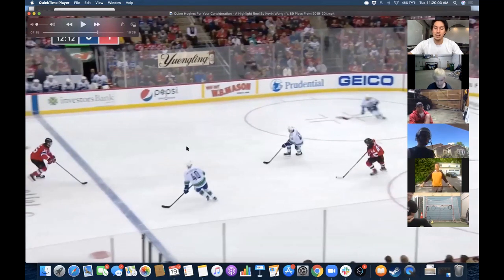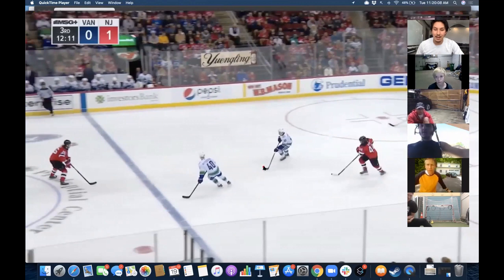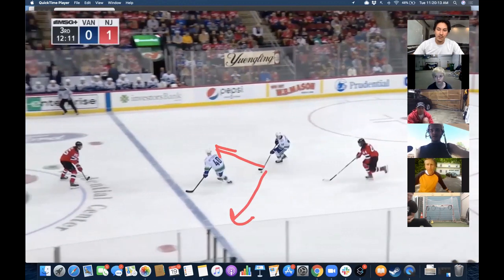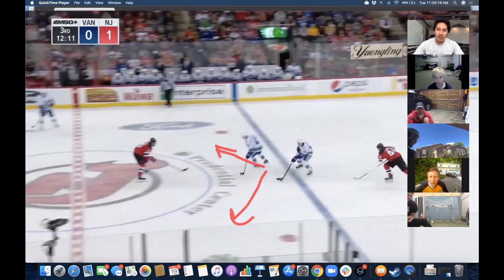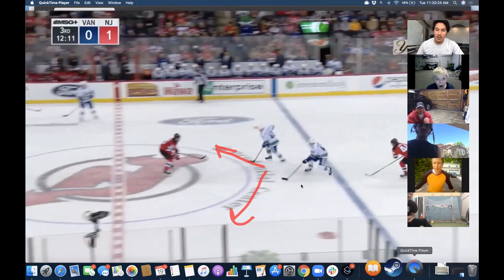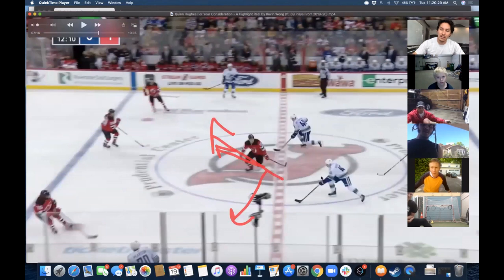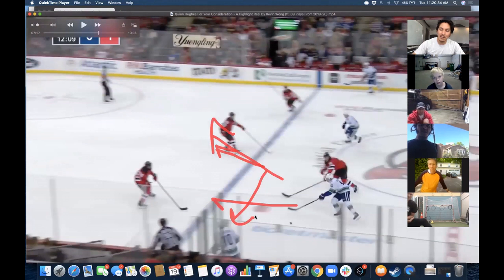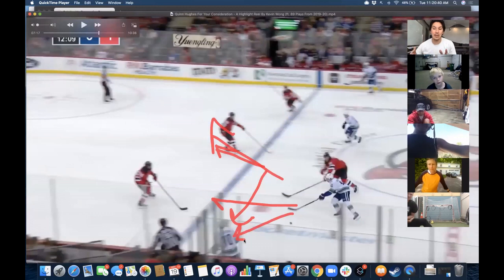Based on Quinn Hughes's movement, you can see how he can pass this way and this way at any moment, okay? So right here with this step, it kind of looks like he's about to make this pass here. Now on this step, it kind of looks like he's maybe about to dump it in forward. And then as he enters, what does he end up doing? He actually ends up making this pass here, right? So he literally has all these options.